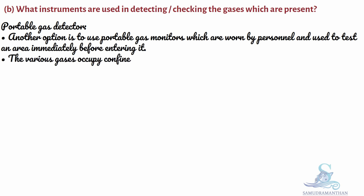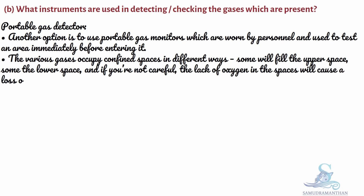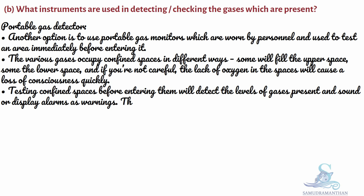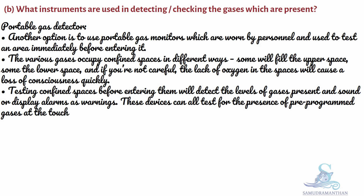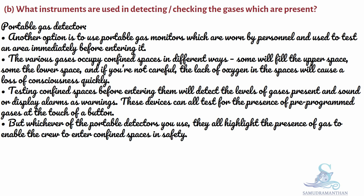The various gases occupy confined spaces in different ways. Some will fill the upper space, some the lower space, and if you are not careful, the lack of oxygen in the spaces will cause a loss of consciousness quickly. Testing confined spaces before entering them will detect the levels of gases present and sound or display alarms as warnings. These devices can all test for the presence of pre-programmed gases at the touch of a button. But whichever of the portable detectors you use, they all highlight the presence of gas to enable the crew to enter confined spaces in safety.